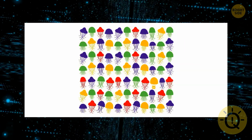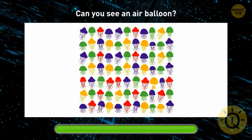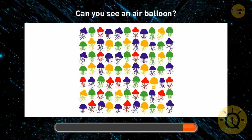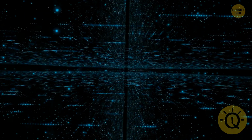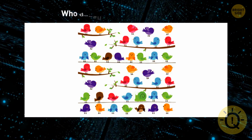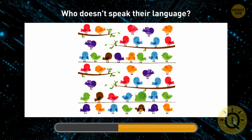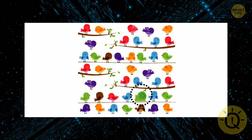One of these jellyfish can't swim because it's an air balloon. Can you see it? Well, it does look a lot like a jellyfish. What's that chirping? All birds but one are having a chat. One of them doesn't speak their language. It's a snail right here.